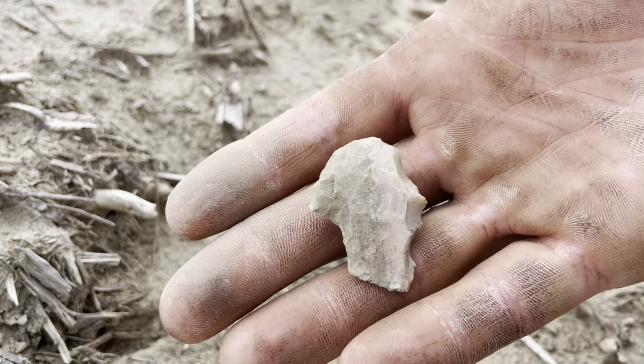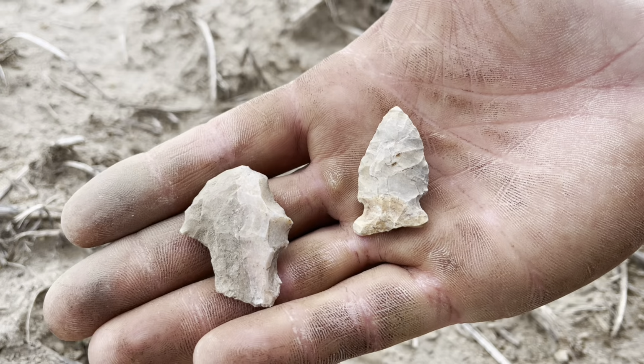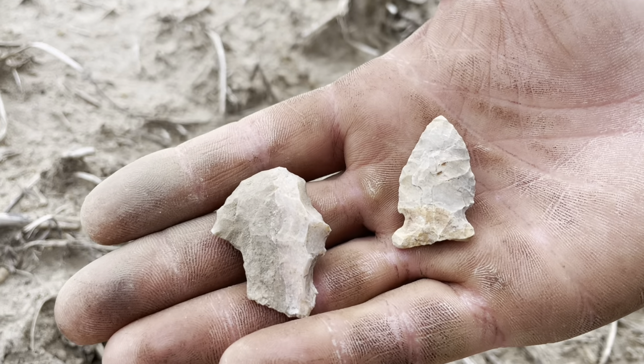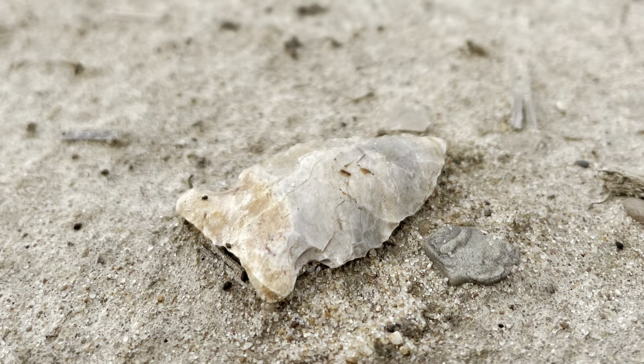But I think we're gonna give this spot here maybe a few more minutes. Like I said, never been over here, and I found 2 points here in probably 10 minutes. So let's give this a little bit of time, and then we're gonna head on over to another spot where we have found quite a few in the past.